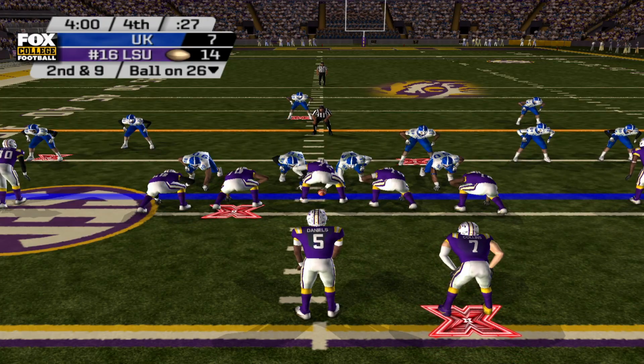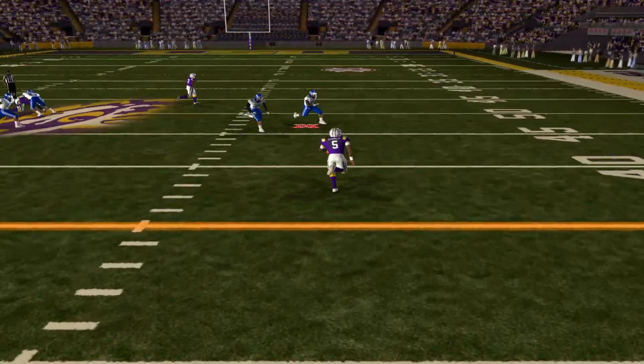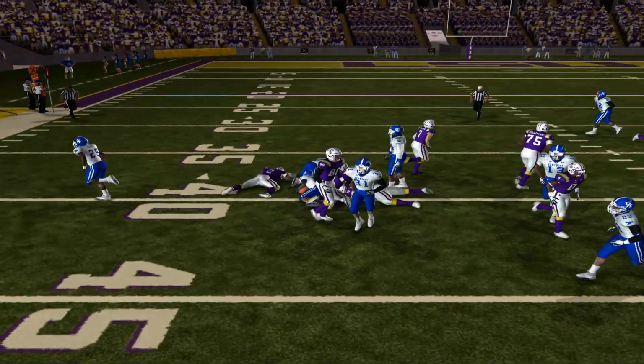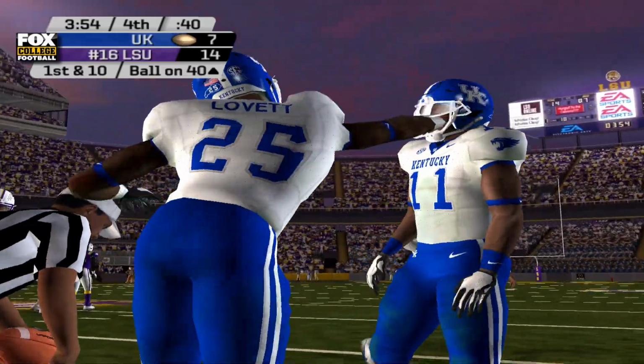Daniels has 4 receivers lined up here. Daniels options out to the right. Here's an opening. There's a fumble. Childress with a recovery. What a crucial turnover there. That fumble could end up being the deciding factor in this game.